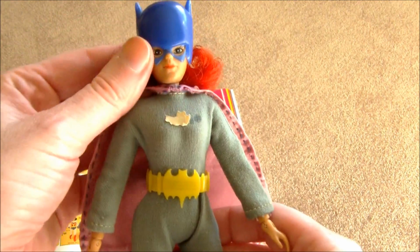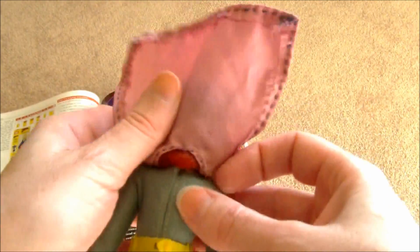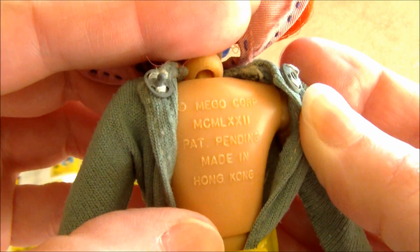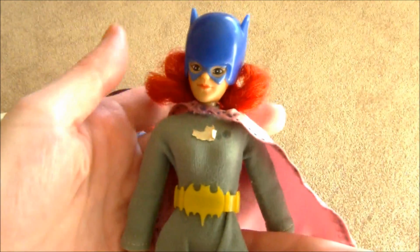I must have gotten this one in 1974 or so, although I've always been confused because on her back, I've always noticed that the Roman numeral date is 1972. So I had assumed that I'd gotten her when I was 4 years old, but no, it was a little bit later than that. I was more like 6.